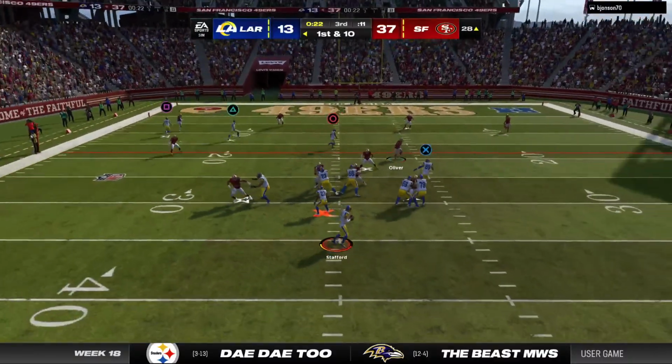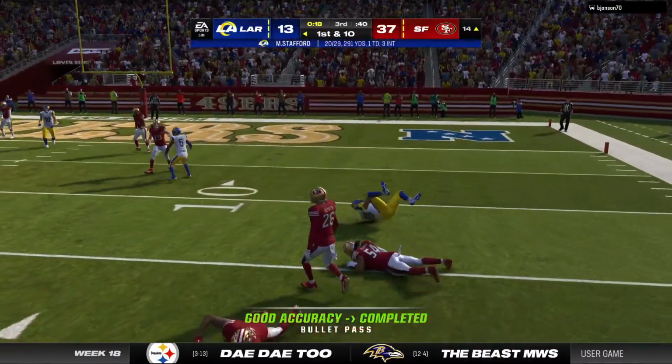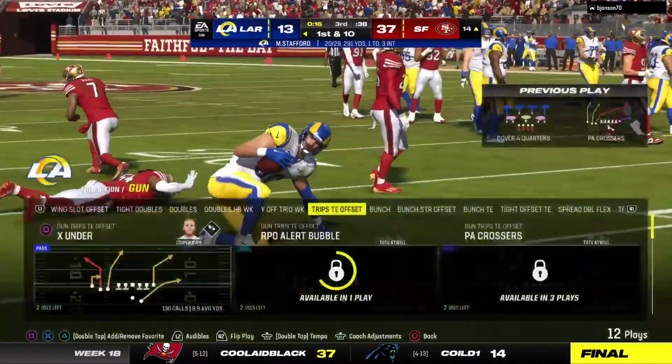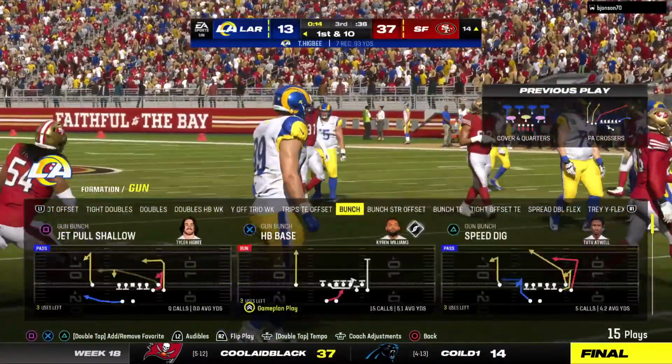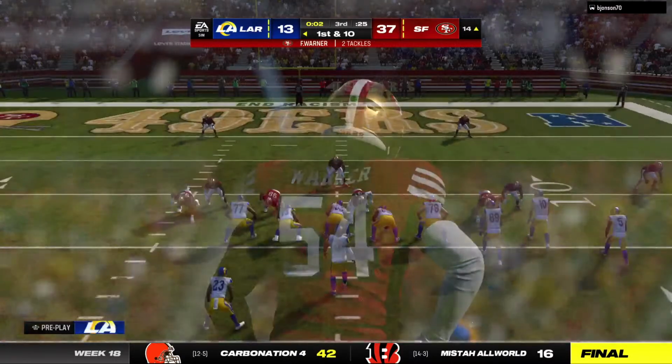Play action. Stafford. Short throw, it's Higbee. And they'll work it inside the 15-yard line before it's all said and done. 15 more there, and they're on a roll. It's another 1st down.